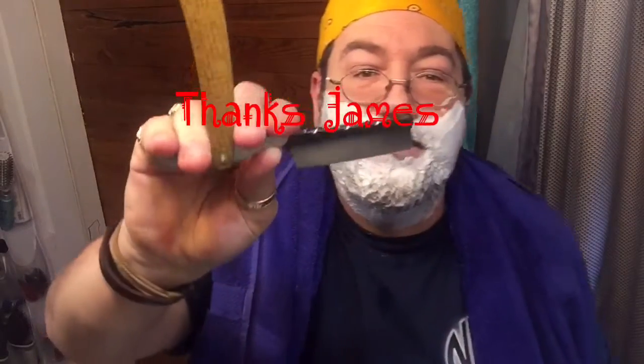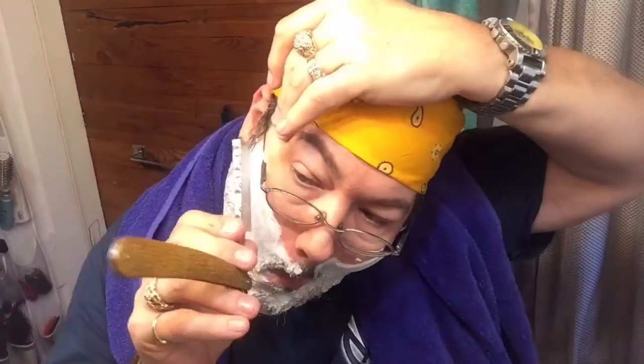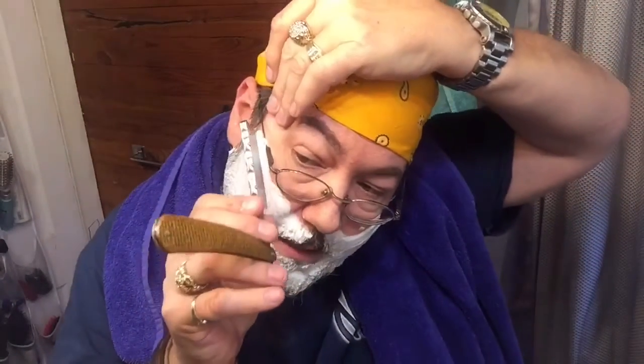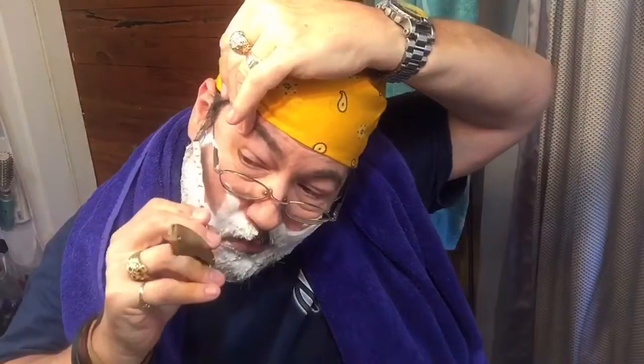Here we go, through the fire, fine craft, James Arman. Thank you. This is a wonderful razor. Monkey's tail. Freshly stropped, too, by the way. Okay, here we go. Got a little lather on my glasses. Wow, that is awesome. I can just feel it. Just going right through those hairs, those beard whiskers.